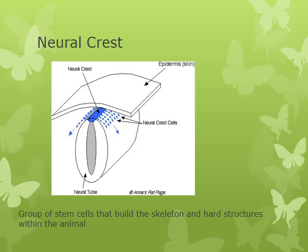You have a neural crest. These are cells that are going to build the skeleton and the other hard tissues within the organism. So these are going to be, I guess, an equivalent structure or analogous structure to the meristematic tissue of plants. Just a place to produce a lot of cells for bones.